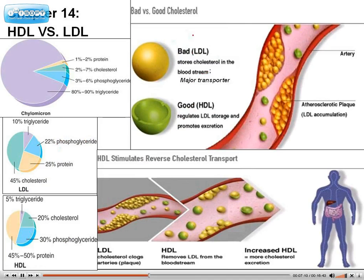Well, it turns out, let's go ahead and focus on the bad one first. Again, the body thinks it's living in the caveman days. It knows it needs a constant fresh supply of cholesterol because cholesterol is important in helping to make cellular membranes, hormones, and so forth. So, assuming that the low-density lipoprotein is a major transporter of cholesterol, it needs to be able to transport it and give it to the parts of the body that need it. Now, there are many times when it doesn't need it, so what the body does is it literally double parks along the side of the artery.